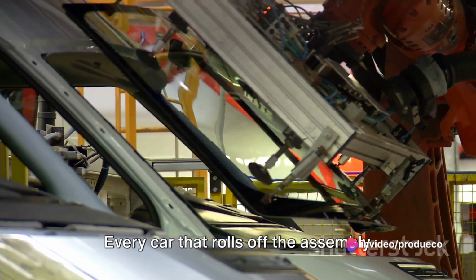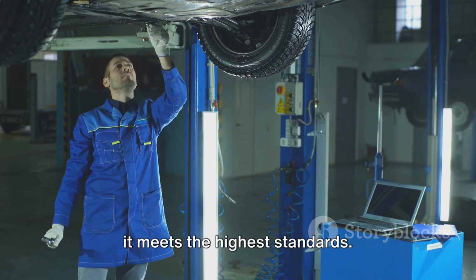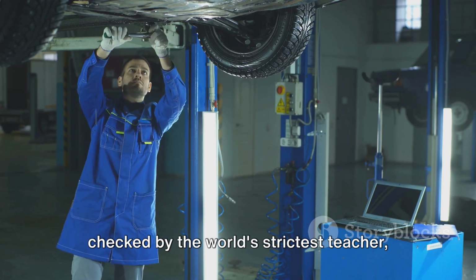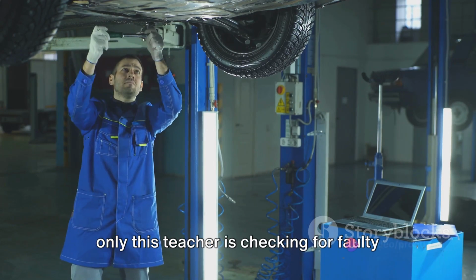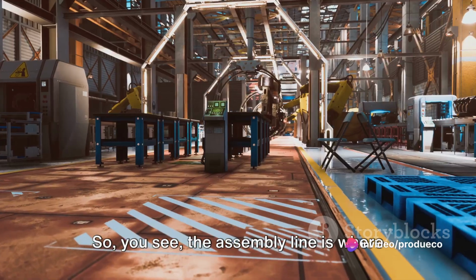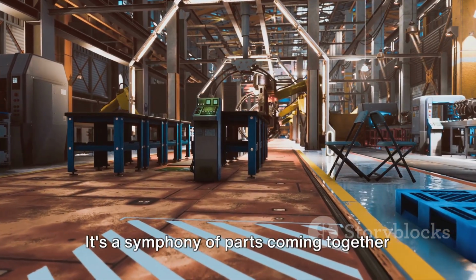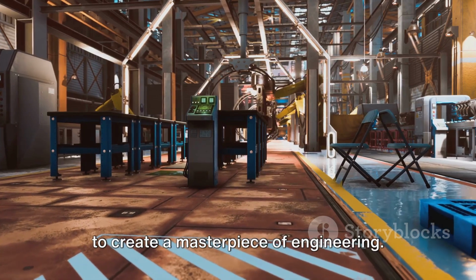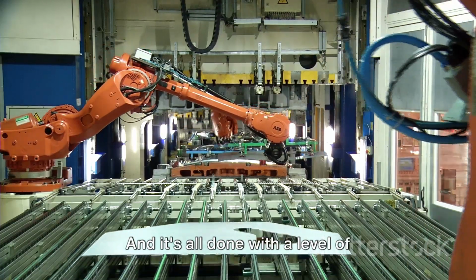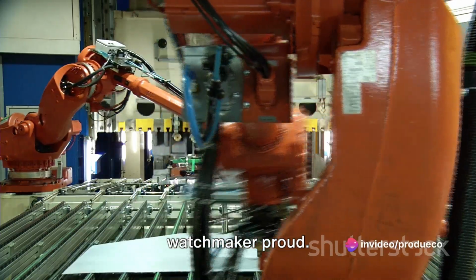Every car that rolls off the assembly line is meticulously inspected to ensure it meets the highest standards. It's a bit like having your homework checked by the world's strictest teacher. Only this teacher is checking for faulty wiring instead of spelling mistakes. So, you see, the assembly line is where the car comes to life. It's a symphony of parts coming together to create a masterpiece of engineering. And it's all done with a level of precision and care that would make a Swiss watchmaker proud.